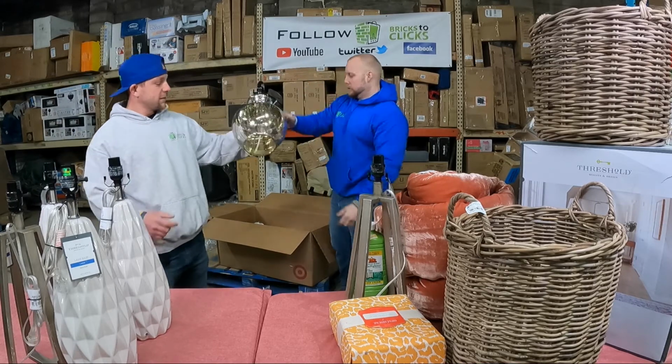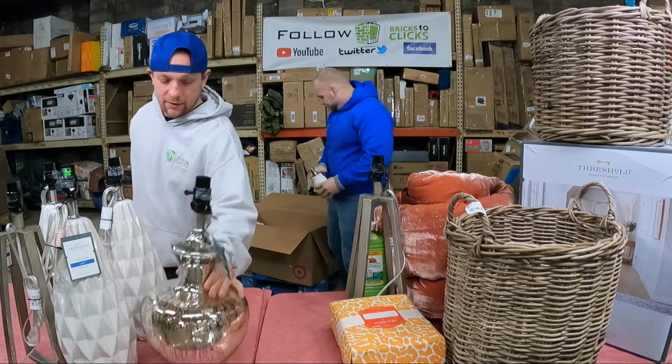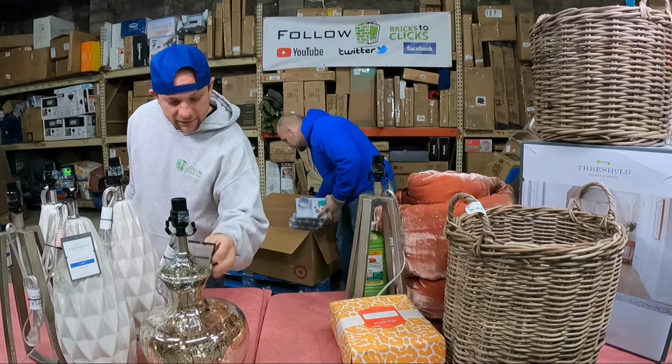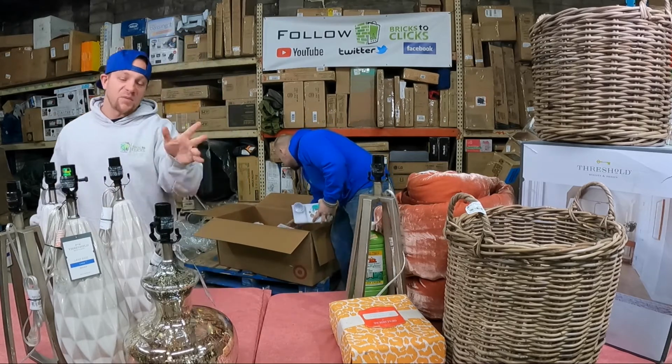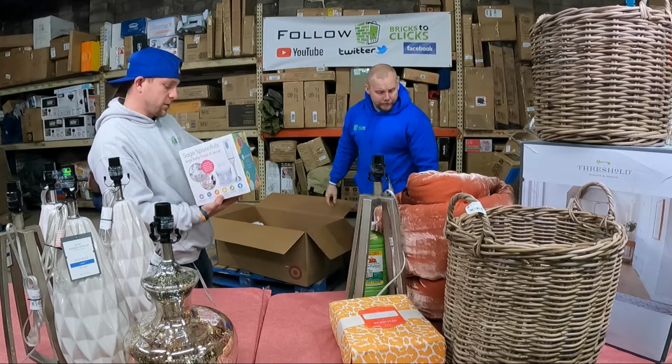Whoa. That's nice. This will go quick. This will go quick. Let's see what the price is on it. No price. Nah. We aren't even going to waste time. It's probably a $30-$40 lamp. Sage spoonfuls.